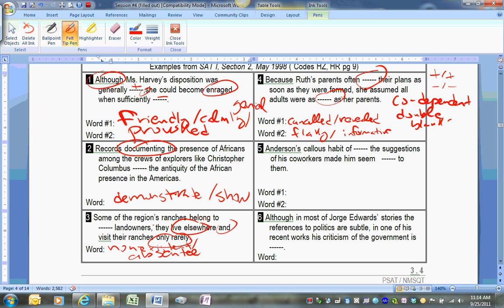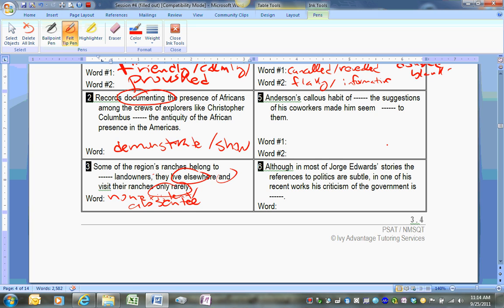If it's not clear what specific words to put, then what I recommend you do is plug in both choices, and then pick the one that's most consistent with the context. And of course, we'll talk about that a little later today. Number 5. Anderson's callous habit of what? Ignoring. Ignoring, okay. Made him seem rude. That could work. Egocentric.